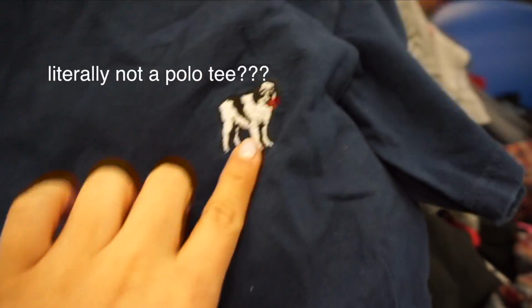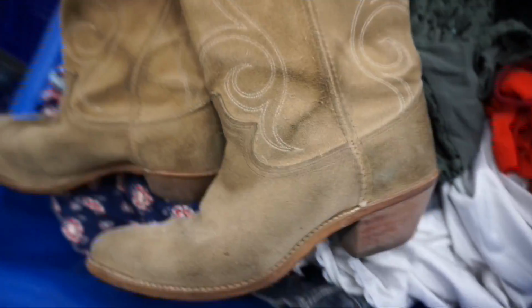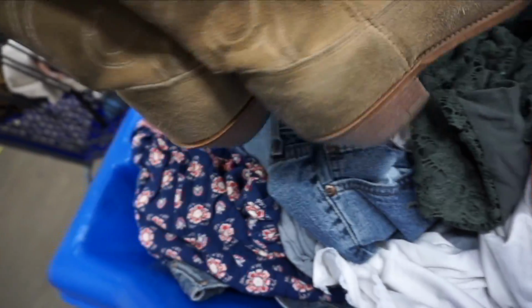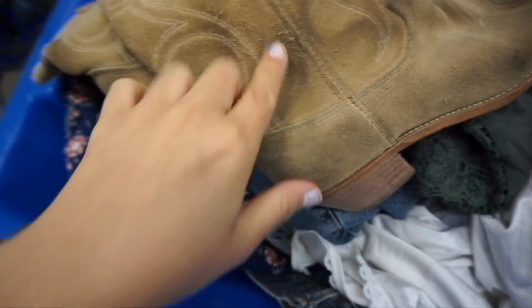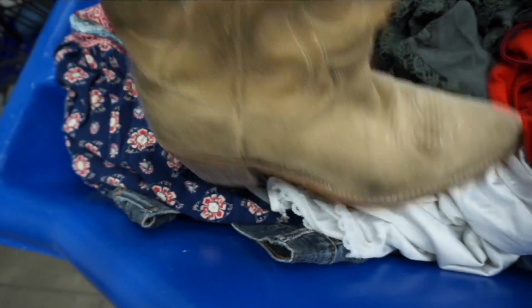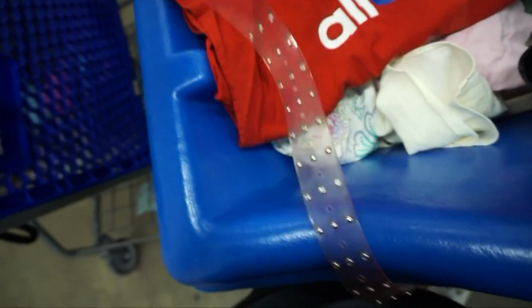A polo tee with the cutest little dog. I always see this brand, the little big dogs. It's always at the outlets. Even at the outlets, I found cowboy boots. Again, I don't know what it is in my area, but I always find the cowboy boots. They are dirty, and I can tell this is actual suede. And these are sturdy ass boots. And this is a vinyl belt. It has a pink tint to it.